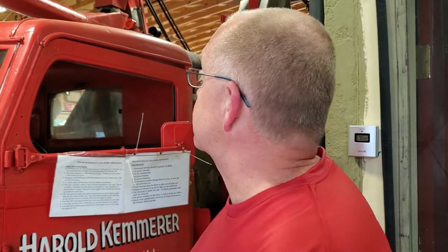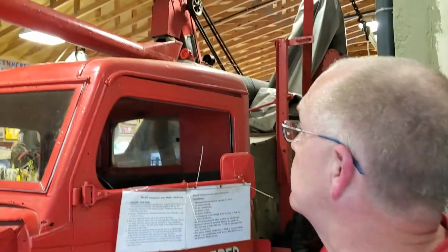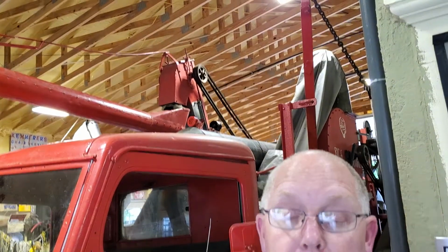So I've added 2 sets of horns. One is the motor-driven air raid horn. I actually added a second, so got one facing forward, one facing rear, and going to use that in parades as well as potentially leaving it on, so when we get ready to demonstrate and fire up the sheller mechanism, nobody is touching the sheller because it's very dangerous if you're grabbing a chain or a shaft.